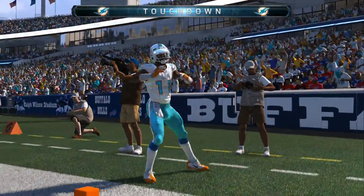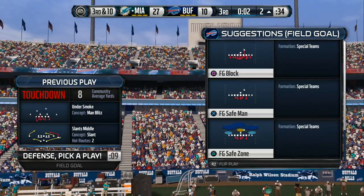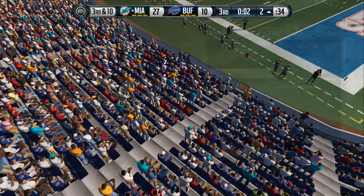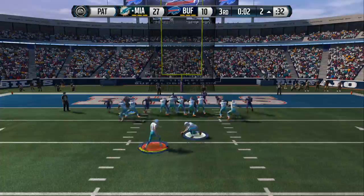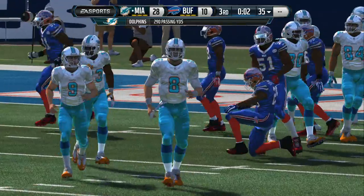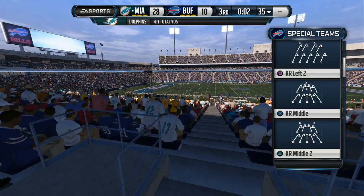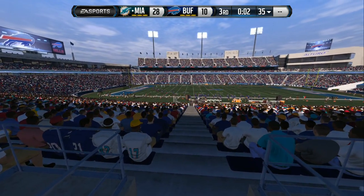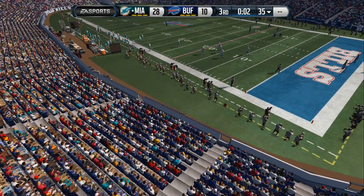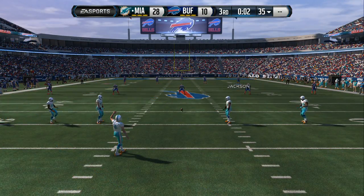Well, Jim, it's almost impossible to guard these guys nowadays as they go down the field. These wide receivers, they have feet like ballerinas, and even though you get tight coverage, they're so quick, they can get open and make the catches. The Dolphins with an extra point try on the way. Inside of the uprights. The Bills are ready to return the kickoff.